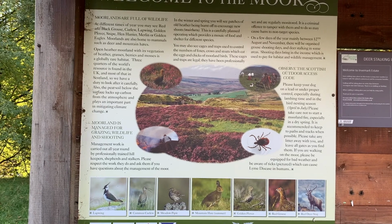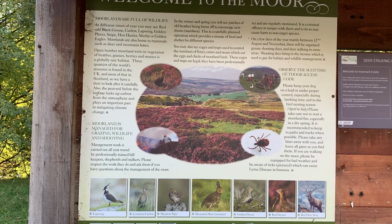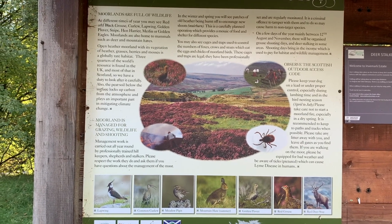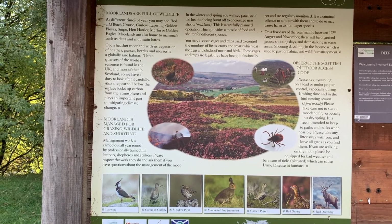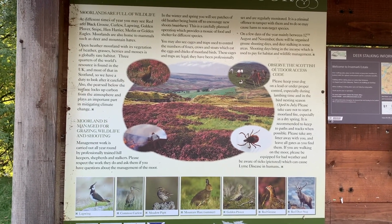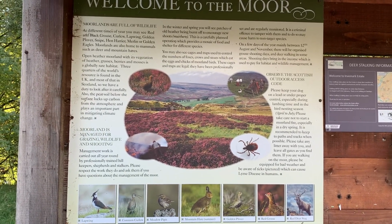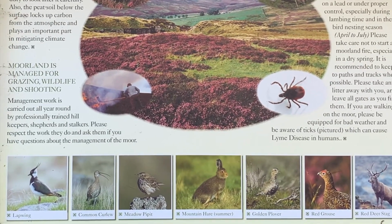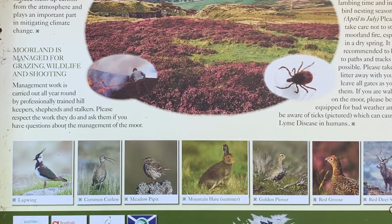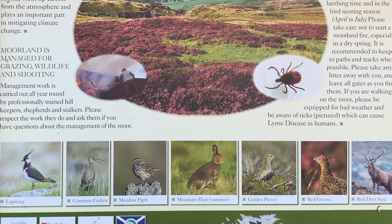Glenesk and Invermark are a haven for all sorts of wildlife. Earlier I thought I'd seen a couple of golden eagles. However, it's much more likely that they were buzzards. Seeing them against the sky from a distance, it's very difficult to tell the scale you're looking at. And of course you can see some of the other wildlife on the poster here. Sometimes there's also adders earlier in the summer.